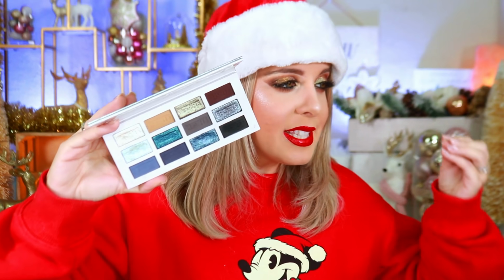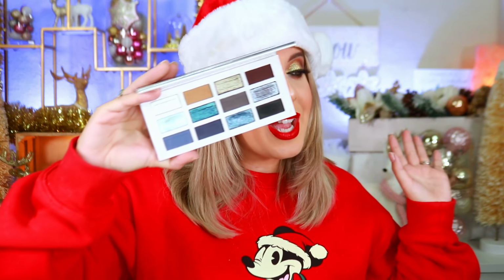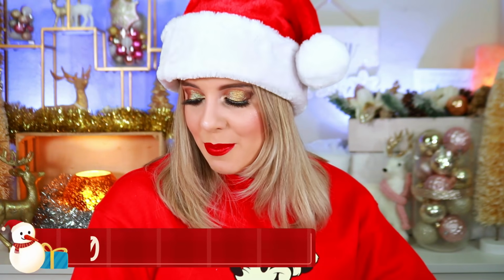So this is why I do associate this palette with the holiday season, because I could create a really beautiful icy blue style look with this while having hot chocolate, wearing white and blue, getting little snowman vibes is what I get. So that is why at number 31, we do have the Glam Light collaboration with Hershey Kisses, the cookies and cream palette. Coming in at number 30, we do have another ColourPop palette.